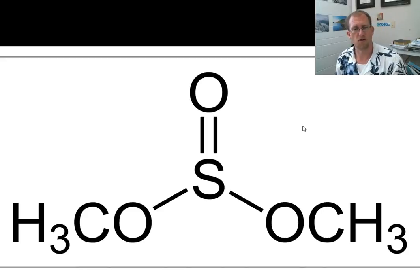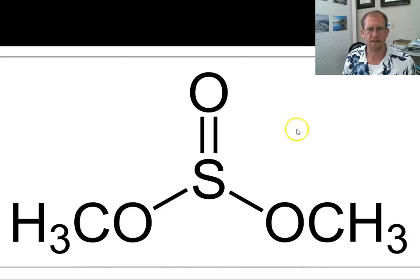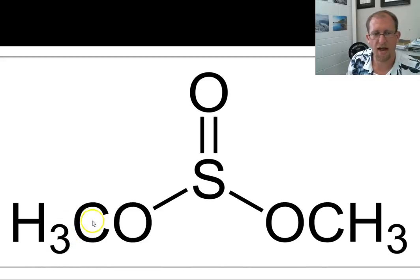This is another example of a structural formula, and here we've simplified things a little bit. We've just said H3C, and I haven't drawn bond, bond, bond. Same thing, CH3, I haven't drawn bond, bond, bond, because I want to simplify this and streamline this.